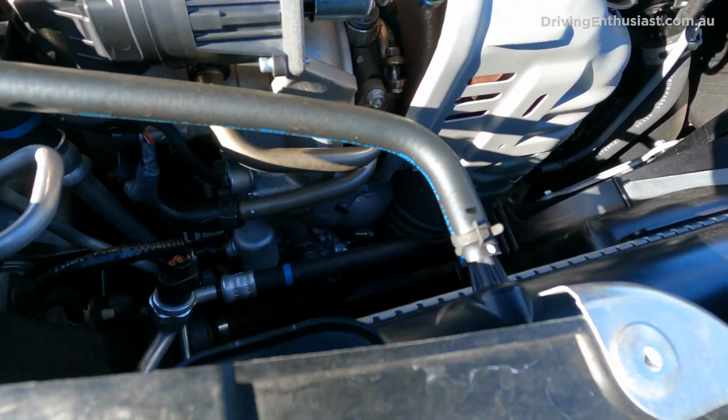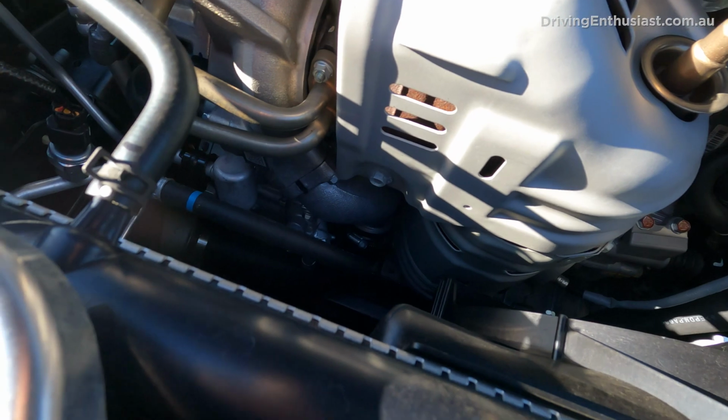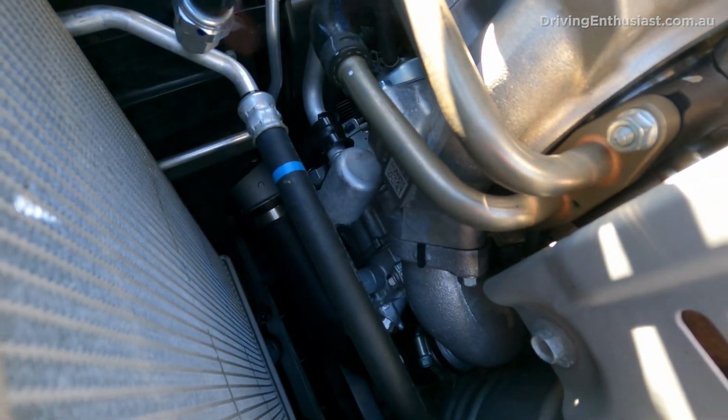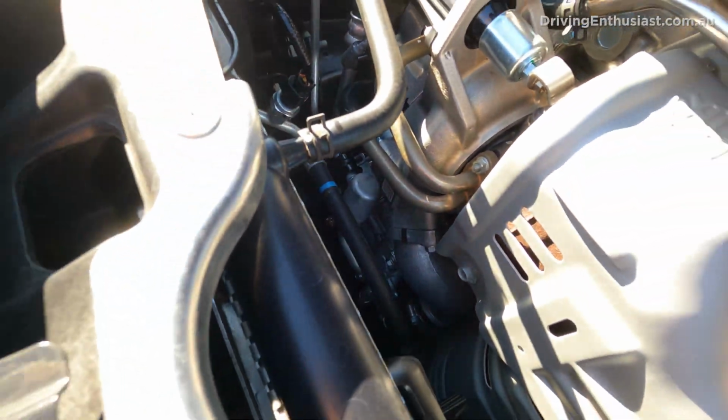I can't see what type of turbocharger it is. I tried to angle it right down there, but I can't quite read what it says on the side there.